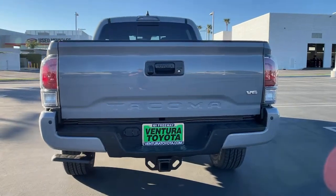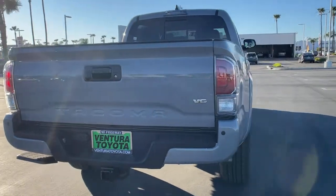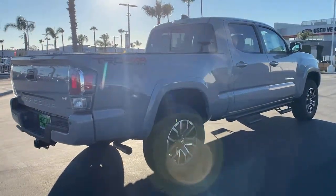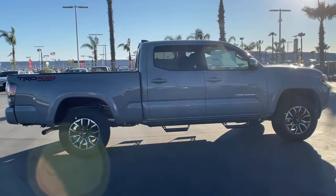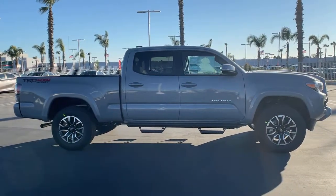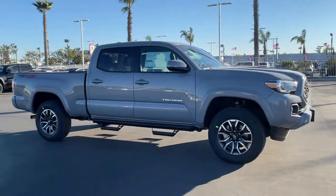These are just some of the great options this vehicle comes with: keyless entry, fog lamps, backup camera, heated mirrors, adaptive cruise control, V6 cylinder engine, keyless start, satellite radio, four-wheel drive, power driver seat. Whether you're looking for a versatile connected utility vehicle or an off-road adventure machine, this Tacoma is ready for the task.